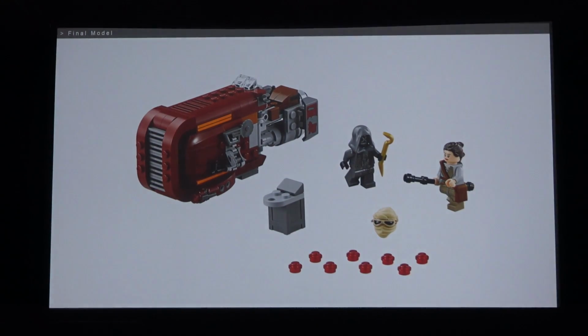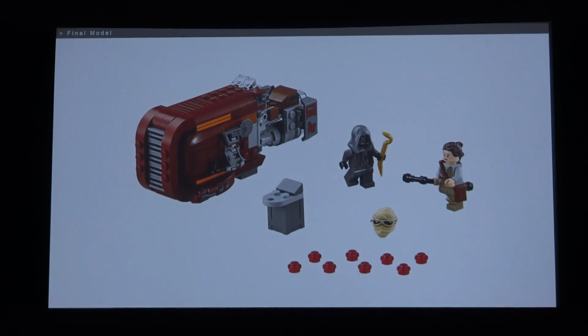And that's the final product right there. And that's awesome. I love her. Yes, it comes with her face coverings and her goggles.